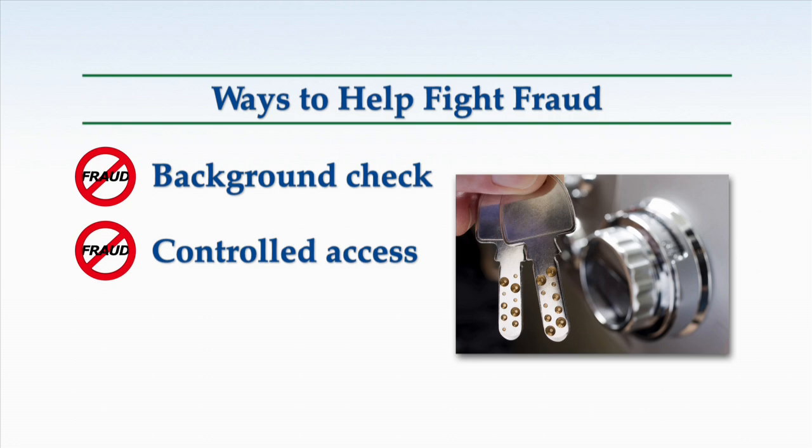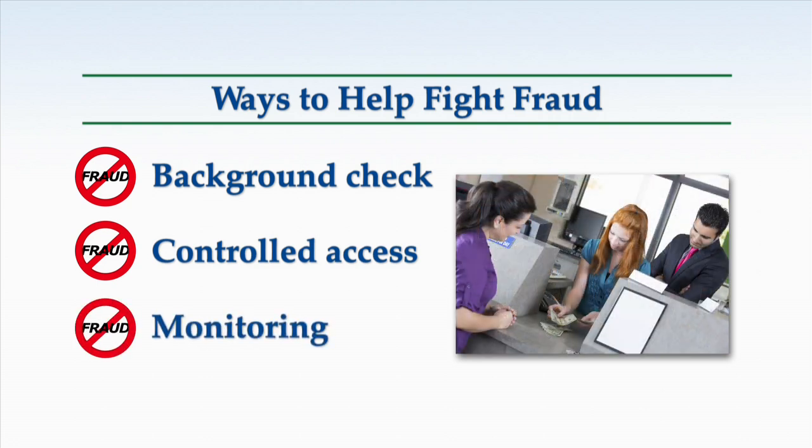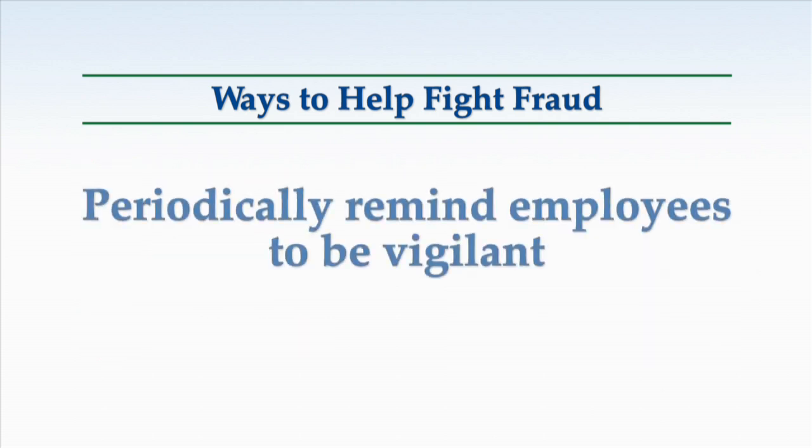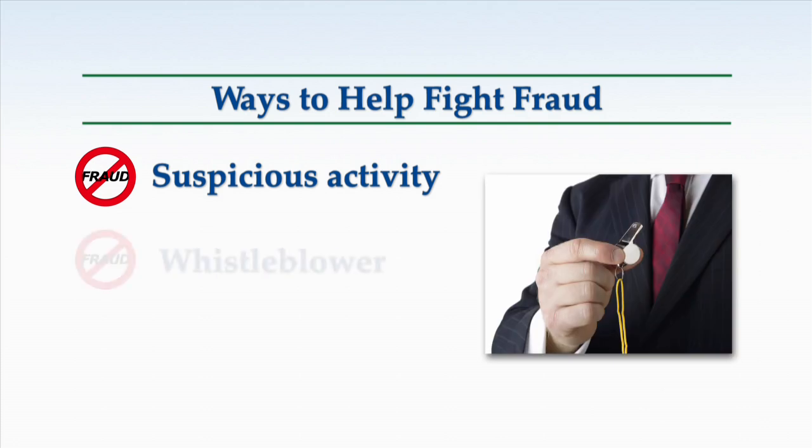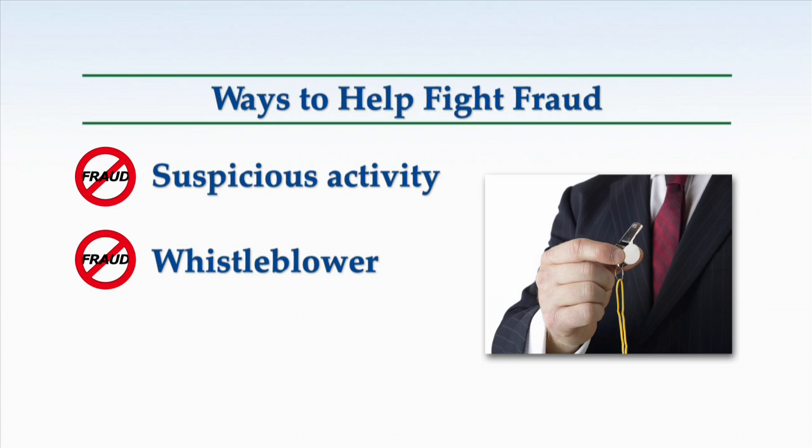Most fraudsters work for their employers for years before they begin to steal, so ongoing employee monitoring and an understanding of the risk factors and warning signs of fraud are much more likely to identify fraud than pre-employment screening. Periodically remind employees to be vigilant. Setting forth an expectation of awareness and the need to report any suspicious activity is critical to early detection. This whistleblower policy should be part of your employee handbook and should include a defined process of how to report any suspicious activity.